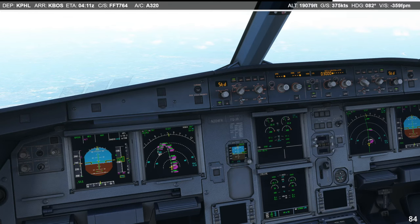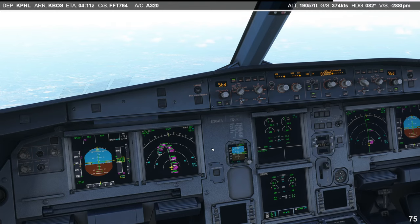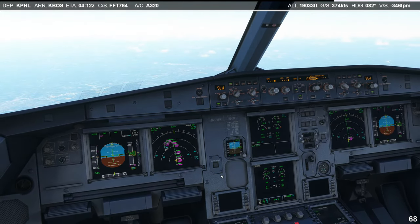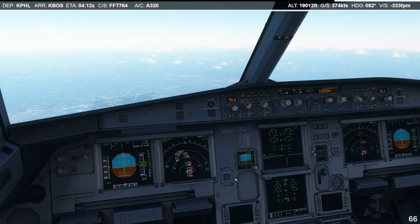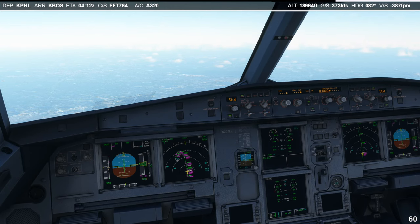I should actually do a dedicated settings video for this hardware. But the thing is, I don't see a point of doing a settings video for this PC, because everything is set to ultra. So my settings video will probably be a 1 minute video. It'll be a 4 minute intro and a 1 minute video.